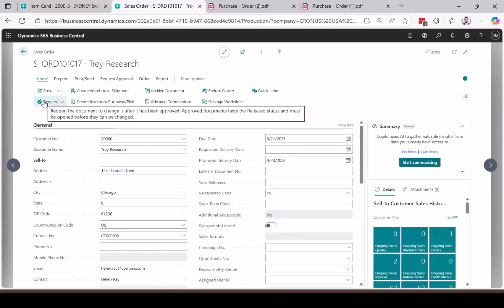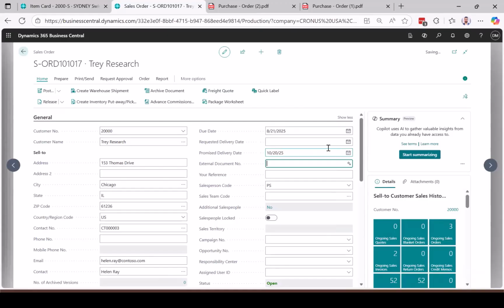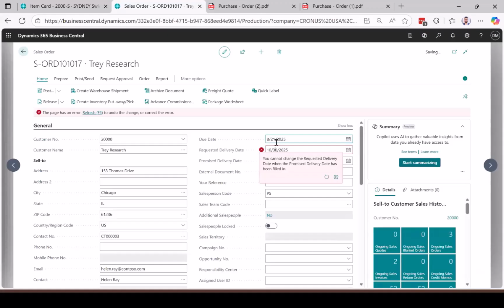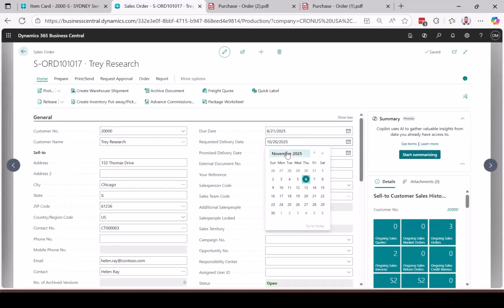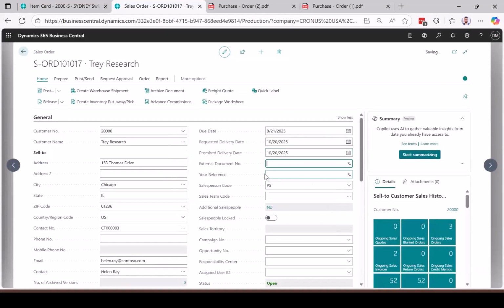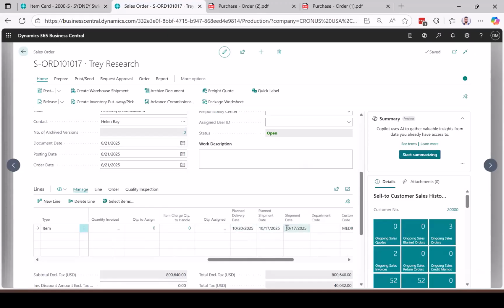It didn't make it. Oh, it's because it's not open, of course. Release it. My bad. 10, 20, 25. Yes, I want to update. And then 10, 20, 25. Let's put a little bit more, 30. I have to first do this one, otherwise it won't let me. And then this one. Okay, cool. And then, yes, we want to update the line. Now we go to the line. Everything is aligned. Good. Planning, delivery, etc.